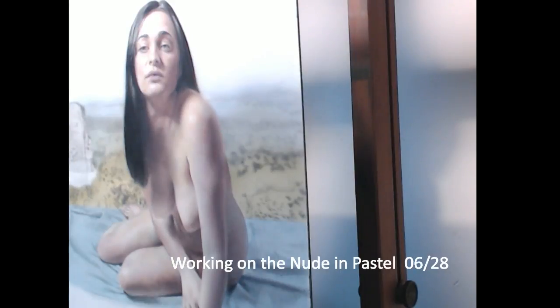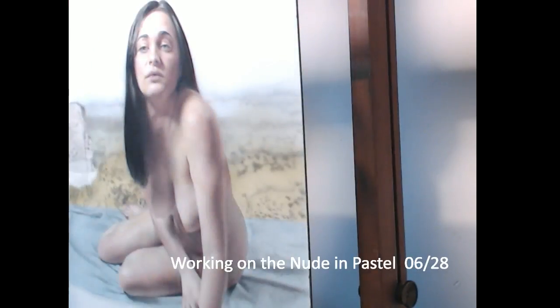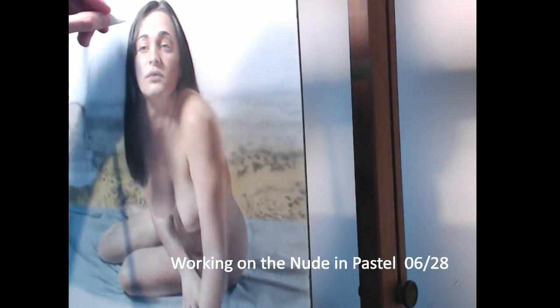Now the pastel I used for this dark accent right here is like a blue pastel pencil. It's too blue for me, so I'm just going to calm it down with a gray, get it to a color and value that is closer to my reference. Usually I'll show a reference of what I'm working on, but of course it's a nude, and for the modesty of the model, I definitely wouldn't show the photograph for obvious reasons.